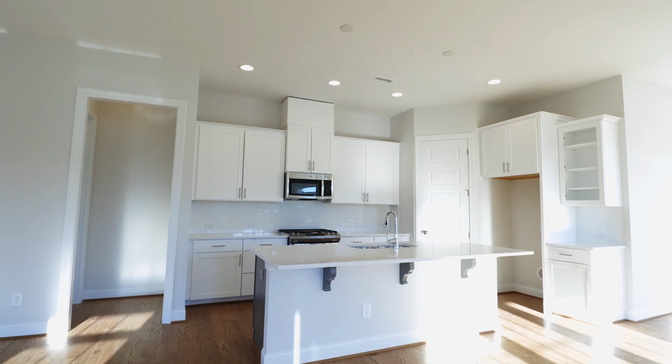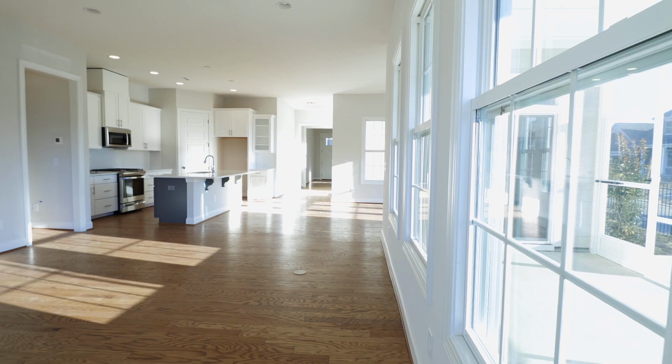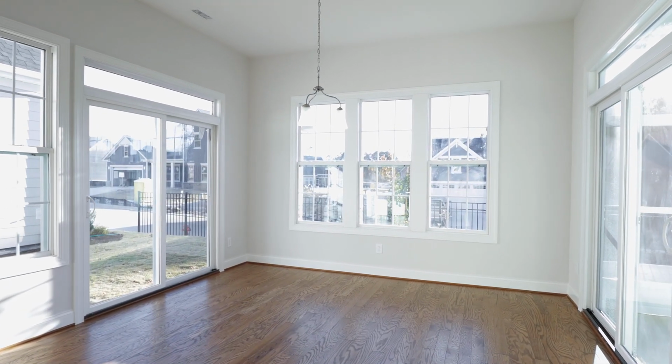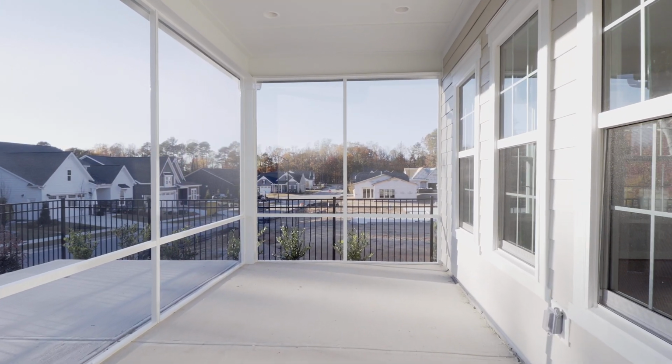This kitchen comes fully equipped and offers ample cabinet and counter space, as well as a breakfast bar. This open concept makes entertaining a reality. Plus, the degree of separation helps make dinner parties in the dining area intimate and cozy. Just off the living area, you'll find space for outdoor lounging.